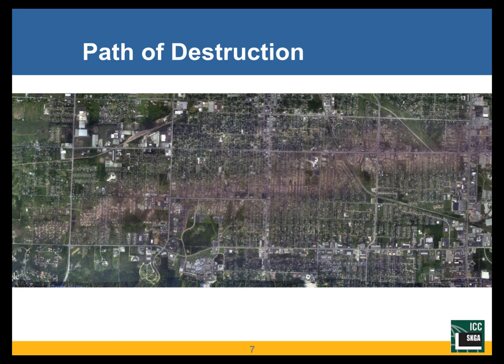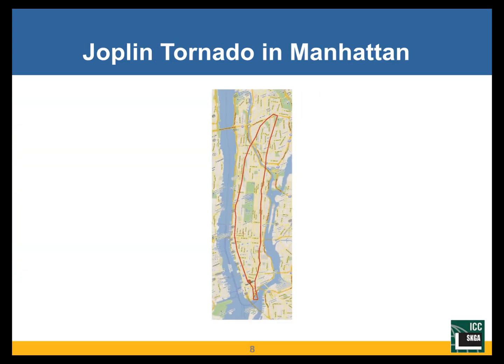This one's really important because it hit several schools. It hit a multi-story cast-in-place concrete hospital, Mercy Hospital, and it actually twisted the main structural system on that hospital, and it was deemed not salvageable and was destroyed, and they built a new one in town. So you had a lot of different types of construction hit by this event: big box stores like Walmarts and Home Depots, and multi-story wood-framed apartment buildings. Now, to give it a scale, that's Manhattan Island, so you can get an idea of just the devastation this brought to Joplin.